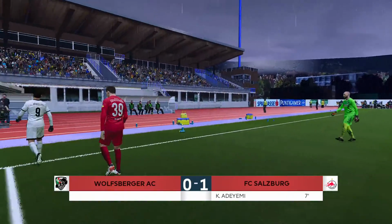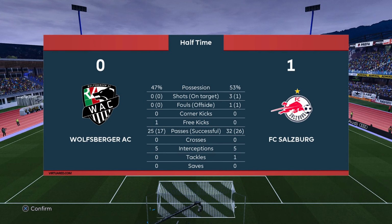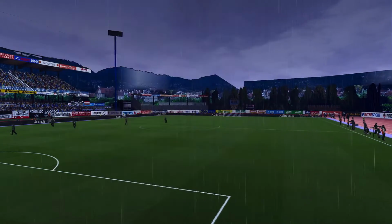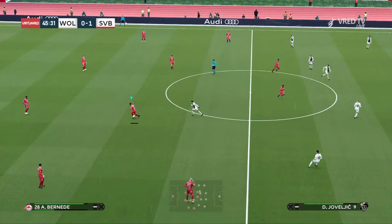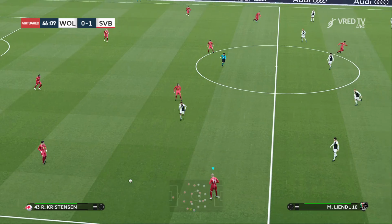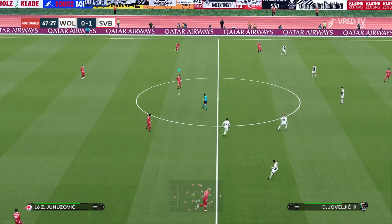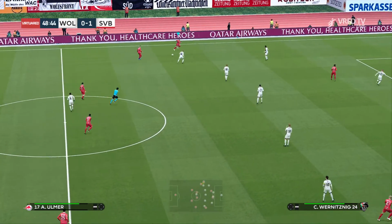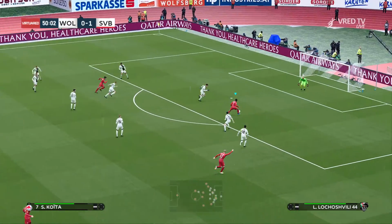Now let's take a look at our halftime stats. Not a huge difference in time of possession. 3 shots to none, and it does feel that possession has been heavily on one half of the pitch versus the other. So Salzburg, hard to argue that they don't deserve to be in the lead right now. We'll see what Wolfsburg came up with during their halftime team talks to get back into this one.